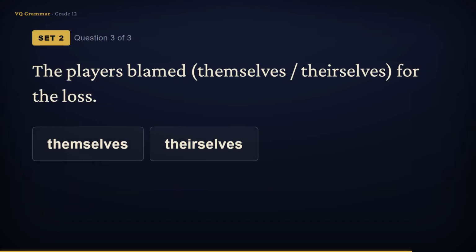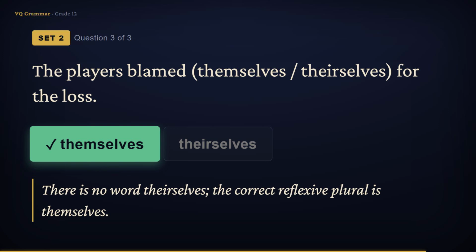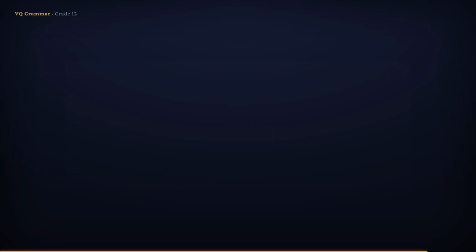The players blamed blank for the loss. Themselves or their selves? Just like his self, the form their selves isn't a real word in standard English. The correct plural reflexive is always themselves. So it's the players blamed themselves for the loss.